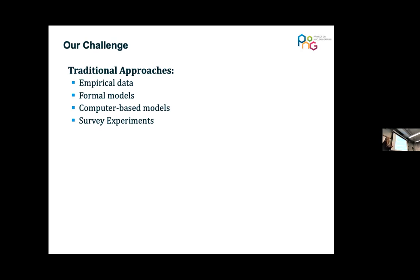There's formal models like the prisoner's dilemma that are useful in bilateral cases, but when you start to deal with multiple nuclear armed nations, you want to take into account alliances and defense pacts, then these kind of approaches can become challenging. Computer simulations can be used like agent-based modeling, but then they require assumptions about human behavior, which can be difficult to predict. And then to get around this, survey experiments are conducted to try to understand how humans would behave in different wartime scenarios.